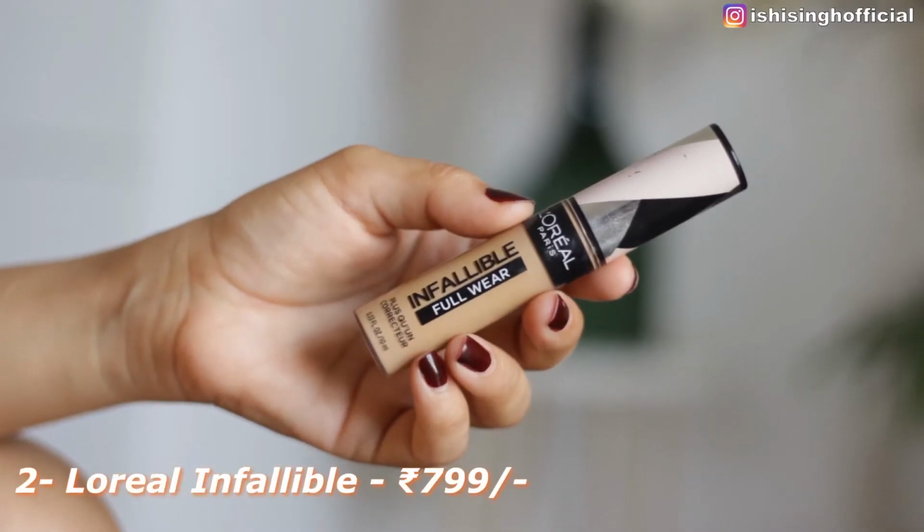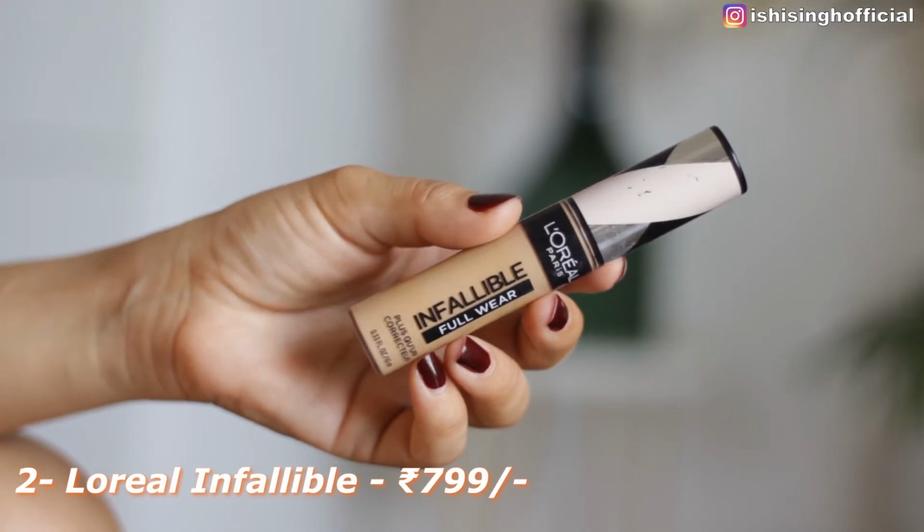Next up, the second concealer that falls in the category of best drugstore concealer is the L'Oreal Paris Infallible Concealer. So if you're looking for a concealer which gives you full coverage that lasts all day long, then this is something that you should definitely try.